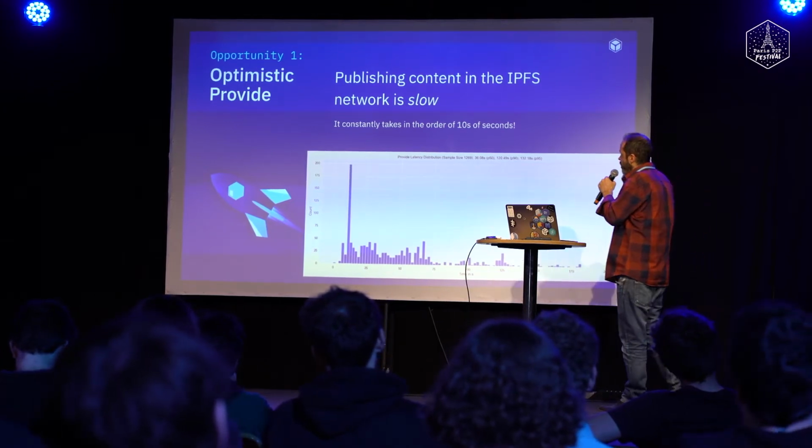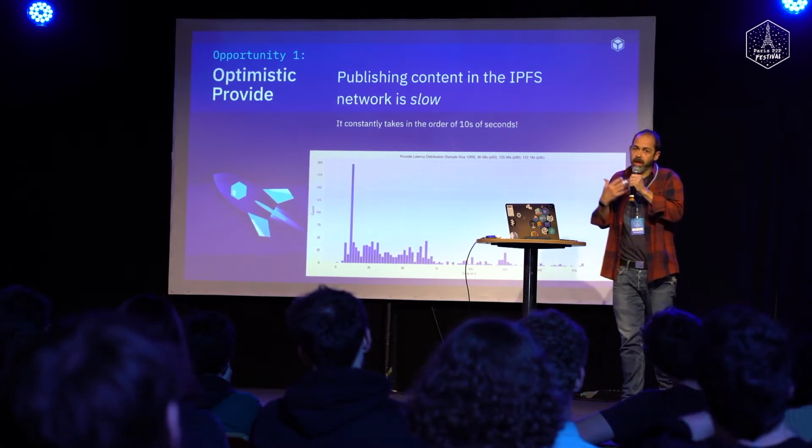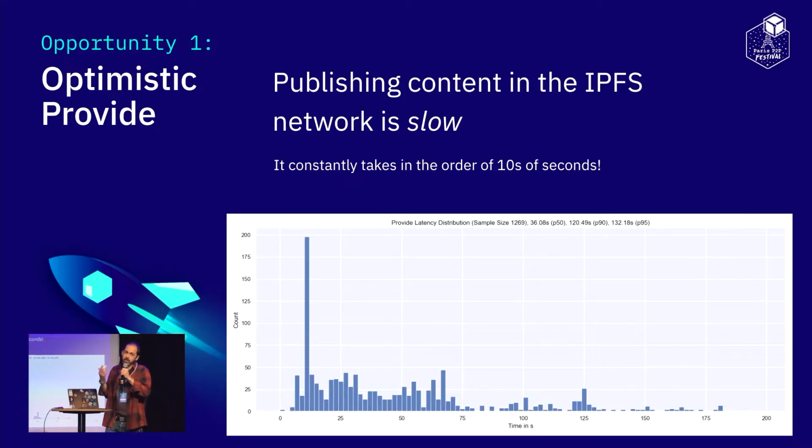So we have what we call optimistic provide, and this came out of measuring how much time it takes if we want to publish something on the IPFS network, right? So we have a web page, a document, whatever, and we want to publish it to the network and make it available for our friends and everyone to find. This process, as we see here, takes tens of seconds and sometimes goes to more than 100 seconds, right? Which is pretty long for internet standards nowadays.